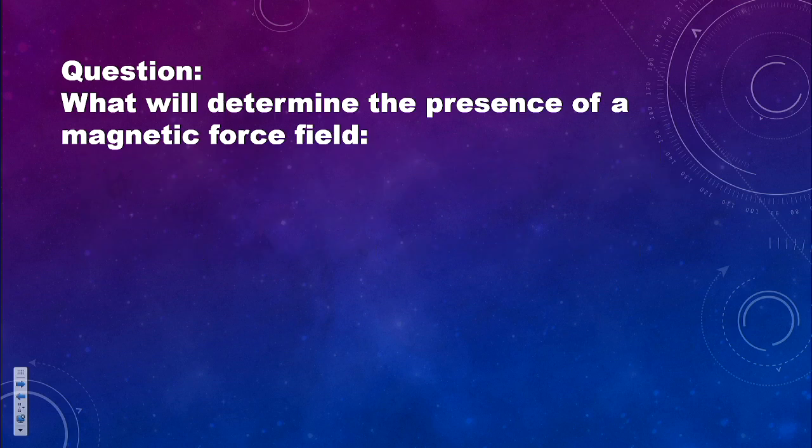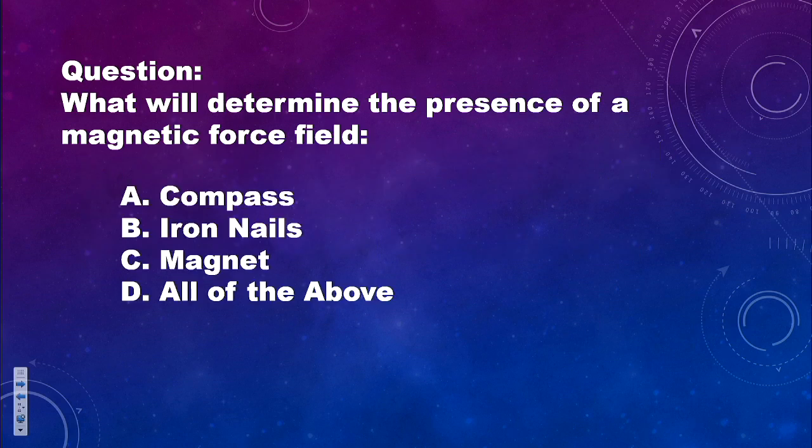That's good. So what will determine the presence of a magnetic force field? A compass, iron nails, a magnet, or all of the above?